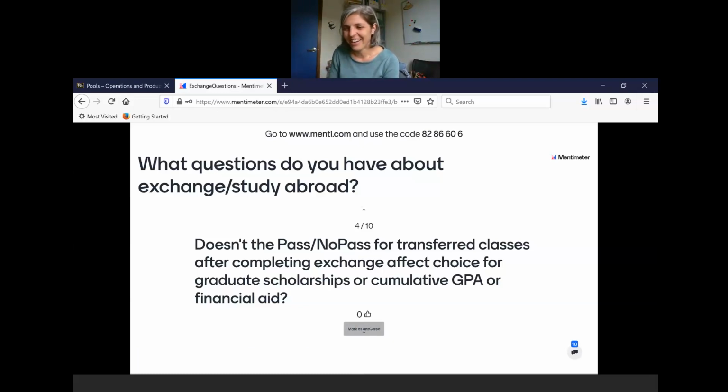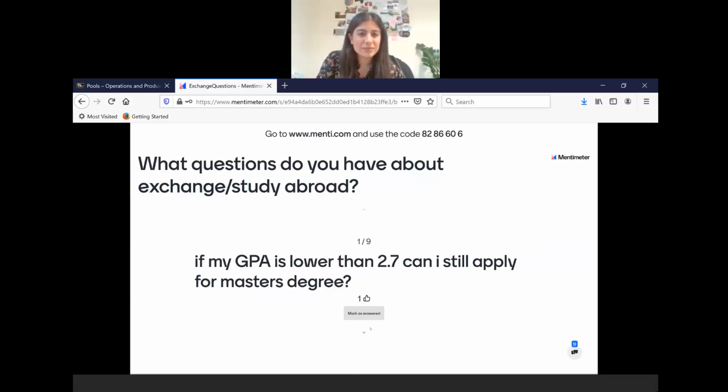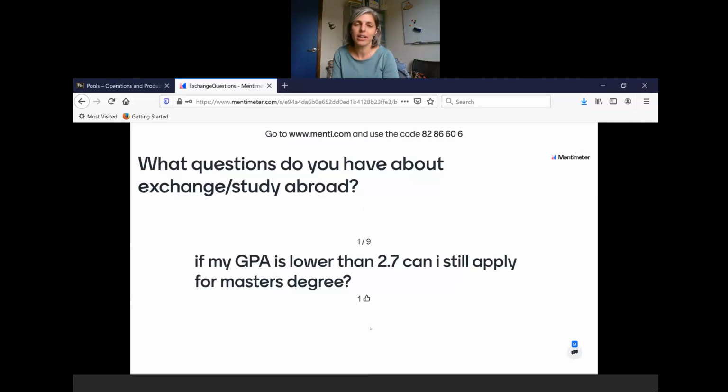Okay. Yes. If my GPA is lower than 2.7, can I still apply for a master's degree? In terms of going on exchange at the graduate level, we definitely want the higher GPA. This is an indication of your ability to succeed. So if you're a master's student applying to a master's exchange program, you definitely need that higher GPA.